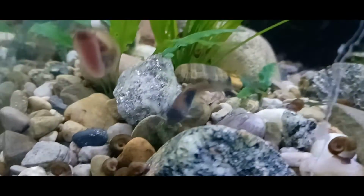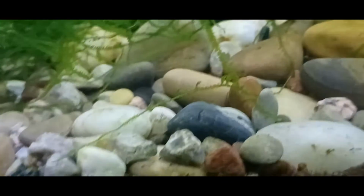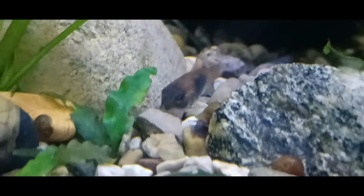Another quick look at a Venezuelan orange, and you get an idea there how tiny this guy is. That's just little tiny pebbles, and you can see snails in there in comparison. He's just a little bitty guy. There he is. So little bitty, I couldn't keep the camera on him.